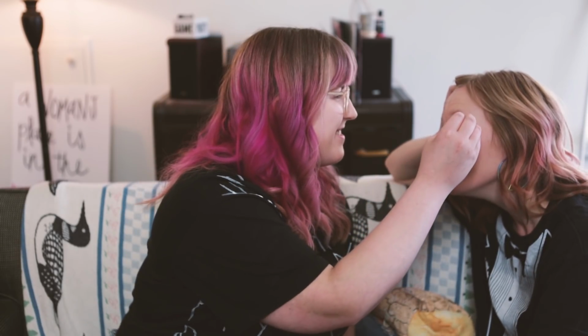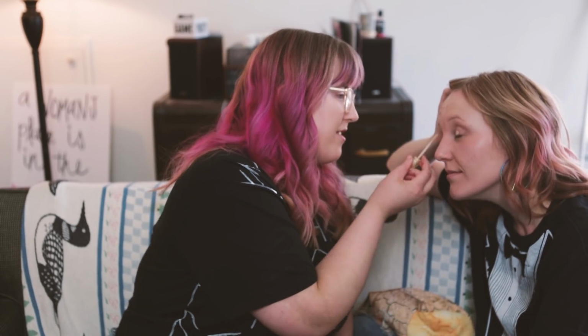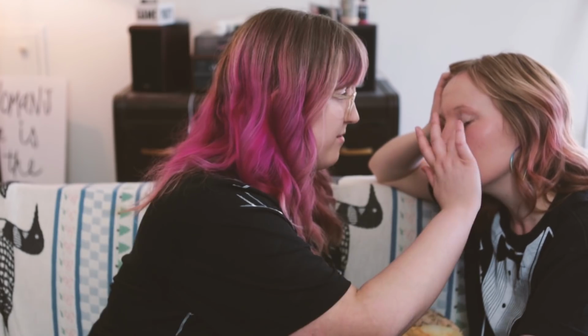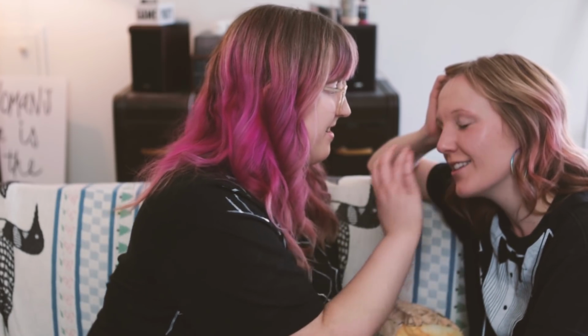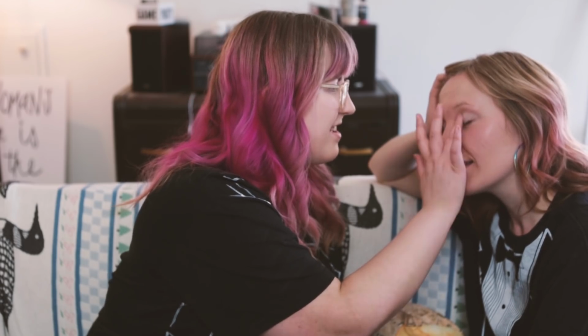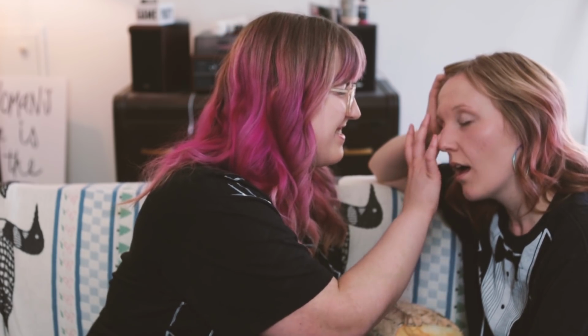I'm gonna do your eyebrows. Close your eyes. Okay. This is just gonna neutralize the veins on your eyelids and keep your eyeshadow from creasing. That's what this does. When you say neutralizes the veins, it sounds a lot more scientific. No, it just gives a little bit of pigment. It's like a really sad concealer.